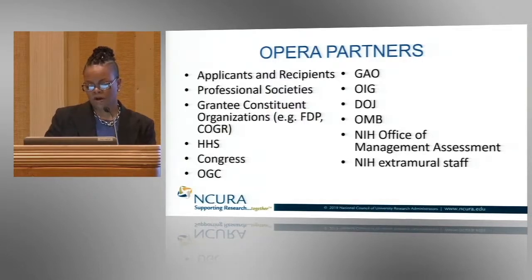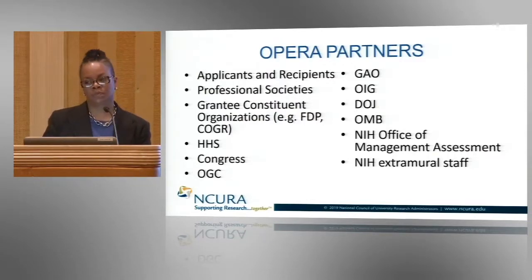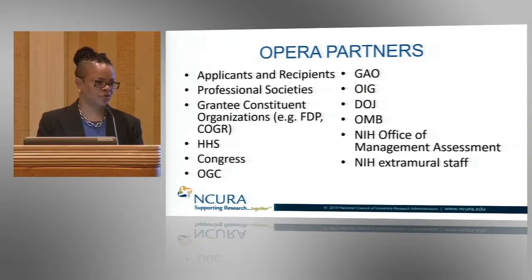Then we have the Office of Management Assessment. We work closely with them. They are kind of our policy hub, and they do investigations for fraud, waste, and abuse, as well as research misconduct and that sort of thing. And then, of course, we work very closely with our institutes and centers. Like we have Dee Doherty here. That's a part of our extramural staff.